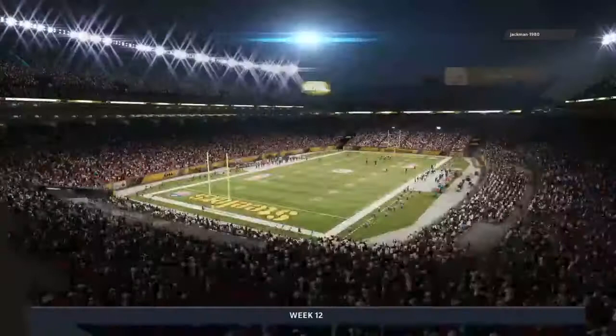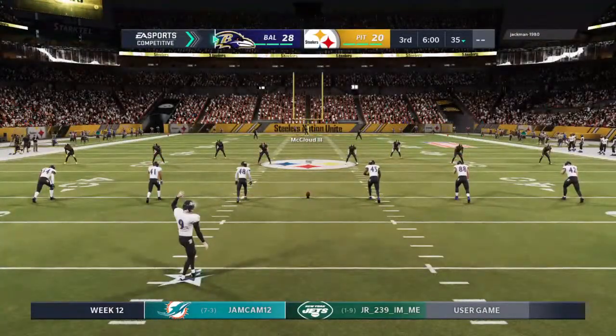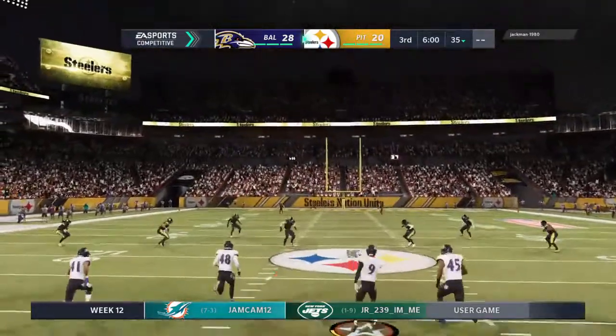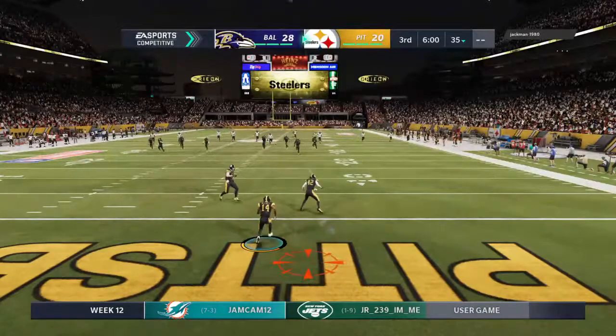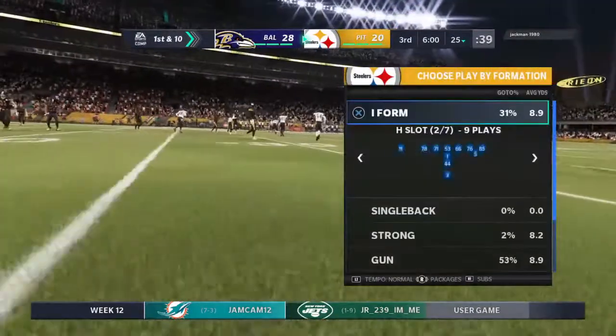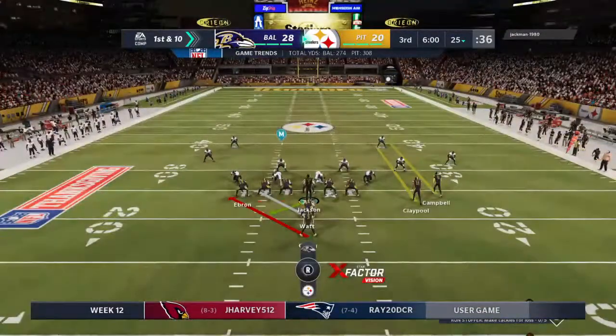A 1-touchdown game here as we get set to resume play in the 2nd half. Both these offenses have been in fine form. What will the 2nd half bring us as we are underway in quarter 3? And that one will bounce out of the back of the end zone, so we will start here at the 25.